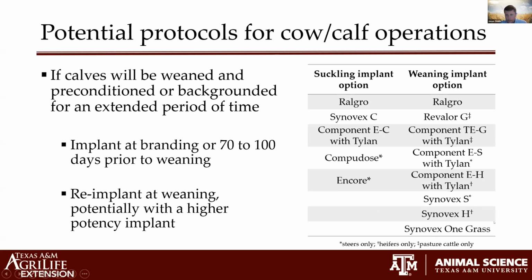Okay, and then one of the things that I'll mention about Synovex One Grass is that, compared to the other options here, this is probably going to be most appropriately used if we're going to be backgrounding cattle for an extended period of time. So we would consider it close to a 200-day implant. That's going to be an option that's appropriate to use in that situation. The other options are probably going to be more economical for us if we're going to be backgrounding cattle for, let's say, 100 days or less.